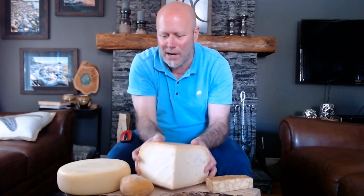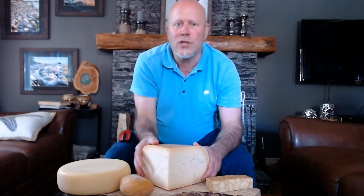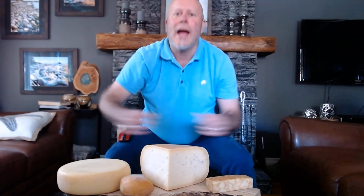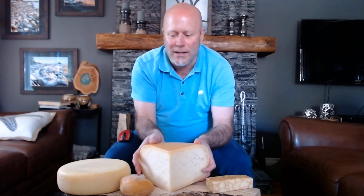Another one, this big guy here, this is a mustard Gouda, and if I bring it closer to you, you'll actually see the mustard seeds plus the mustard powder that the cheesemaker has added into the milk as he's making the curd, so that the mustard powder and the mustard seeds are all mixed in there. Then he makes his curd and then he presses it all in. And let's see if I can smell. Oh yeah, I definitely smell the mustard seeds. So nice, yummy looking and smelling cheese.